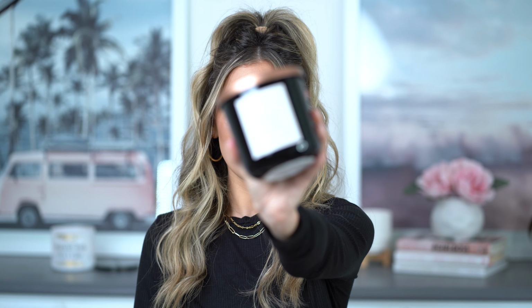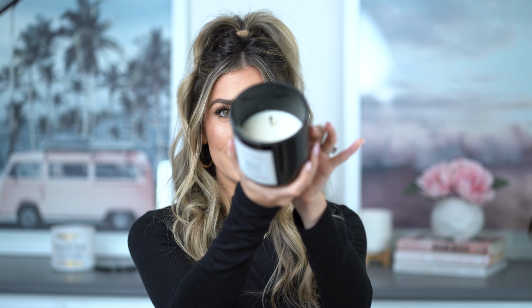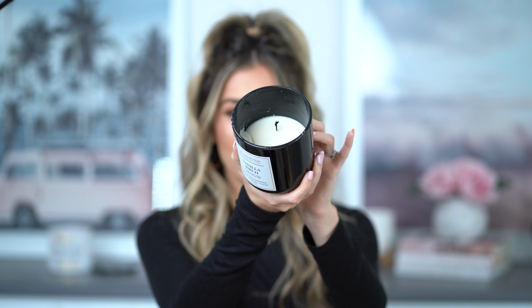It was a ginormous candle, and based on the scent, it's vanilla birch. I thought I would really like it, and I was so right. It smells amazing. It's a soy wax blend candle, and it was poured in the US. As you can see, it's been getting a lot of love from us. It's been part of my morning routine. I get my coffee, I get my blankies, and I set up and I light my candle, and it smells so good, and it just travels throughout the whole house.